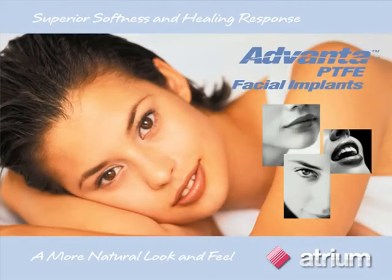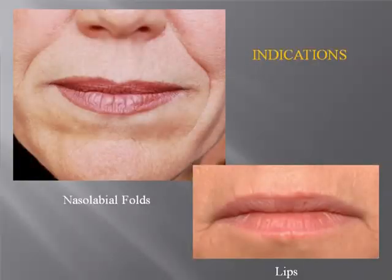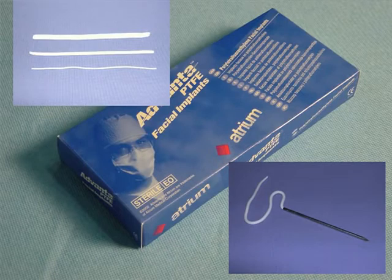treatments. These implants, otherwise known as Advanta facial implants, have been around for quite some time, although they're simply not well known by most. They are manufactured by a company that makes polytetrafluoroethylene vascular implants and have made a facial line for some time. These facial implants are used for the nasolabial folds areas, although they can be used for a variety of other facial areas for lines and wrinkles.